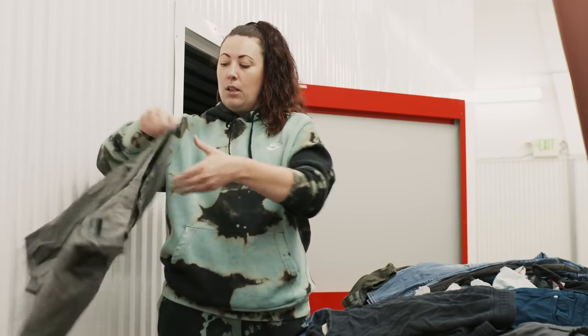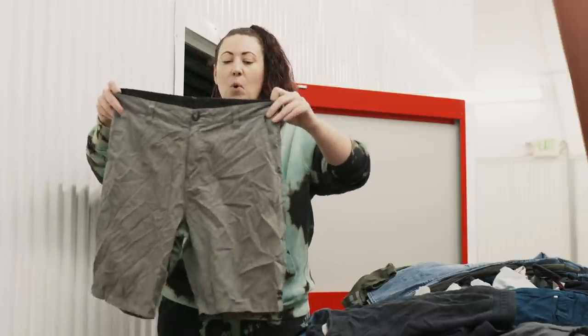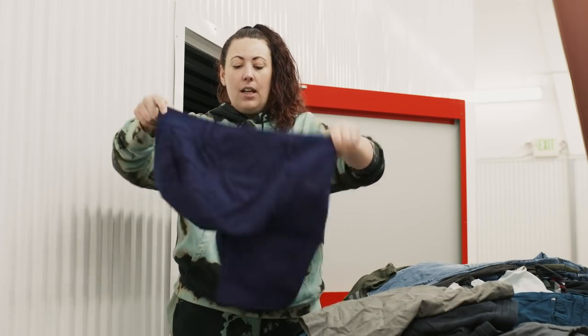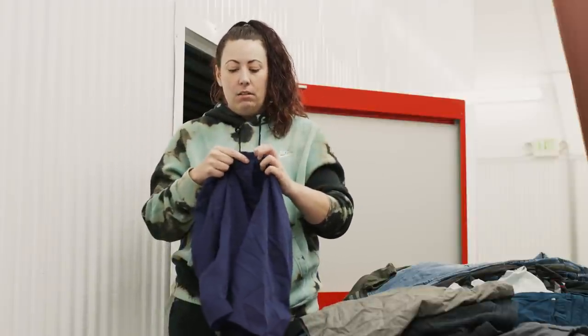We have a pair of Billabong board shorts. For land and water is what it says on the back. We'll get those listed. And another pair of shorts from Adidas. These are like golf shorts, I think.